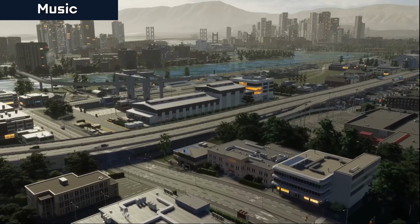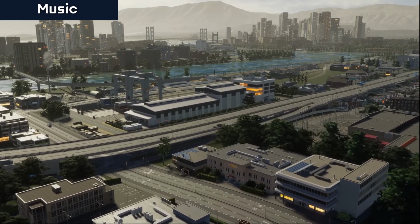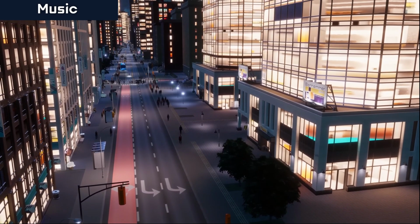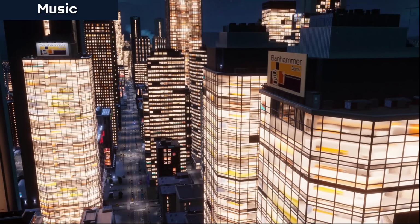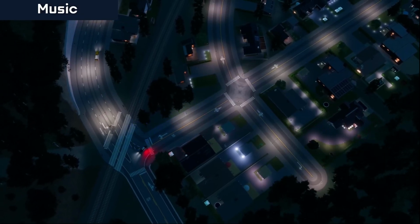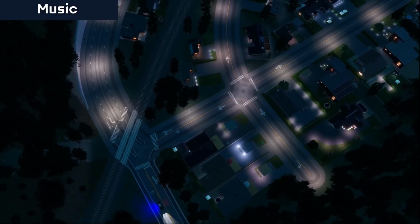We can now dive into the music of Cities: Skylines 2. The music was composed by Joni Valtonen. He worked on the soundtrack for Cities: Skylines and was happy to accept Colossal Order's request to compose Cities: Skylines 2. Joni stated that he originally composed two pieces, a piece for the menu and a main theme.